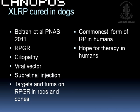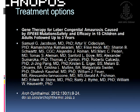And as we understand disease, we've got to remember that some of these diseases have cures, and X-linked RP is now being treated in dogs. It's also a ciliopathy, and hopefully if dogs can see, I think we can extrapolate that, hoping that there'll be treatment for humans as well. This is a study that Jerry showed you earlier about the follow-up for 3 years of patients who have been treated for LCA.